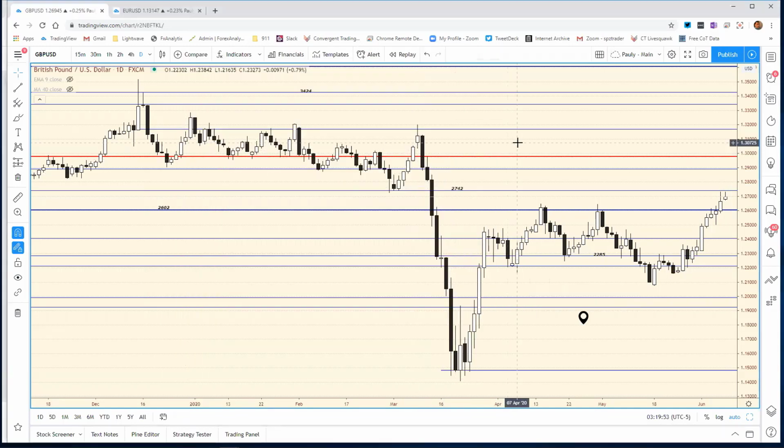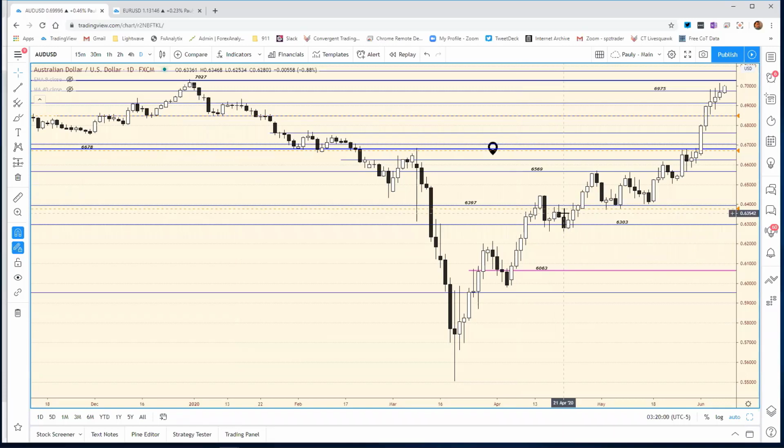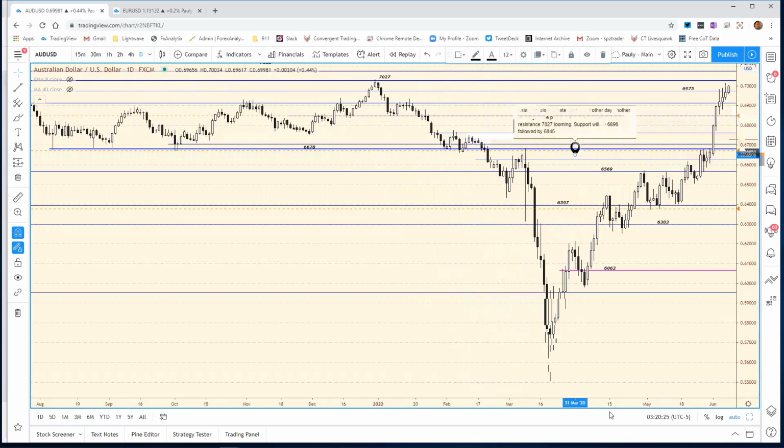And we're going to move on now to the Aussie dollar. So the Aussie, another day, another new high. The pair closed at 69.75 with resistance now at 70.27 looming. Support will be 68.96 followed by 68.45. So this thing is just absolutely relentless.